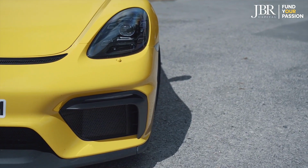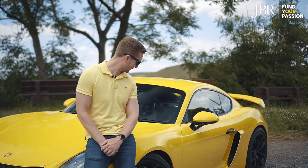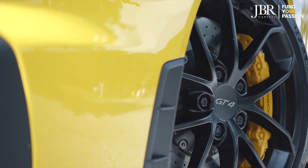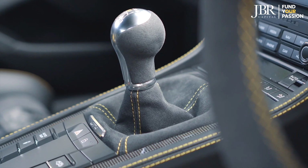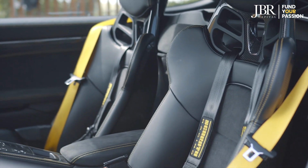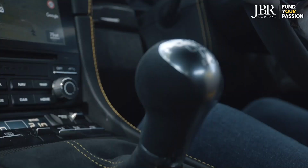So the spec is Racing Yellow, a classic Porsche colour. We've got a Club Sport pack on it, key goods on a car like this. Porsche ceramic brakes, again with the yellow calipers, with the satin black wheels, which really sets it off. The yellow stitching on the inside, on the leathers. It's got the full bucket seats. Additional little things like a leather stitched column, which you think, what? But actually it adds a nice touch to it.